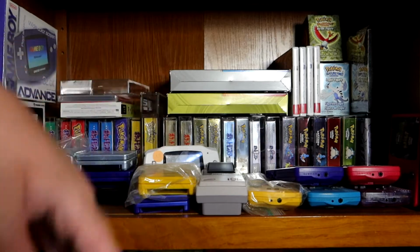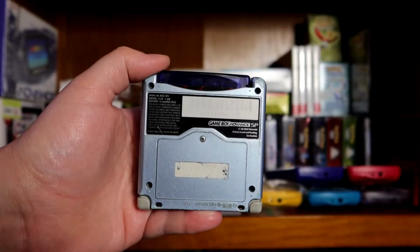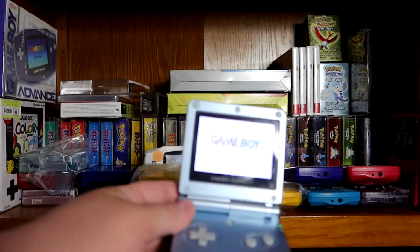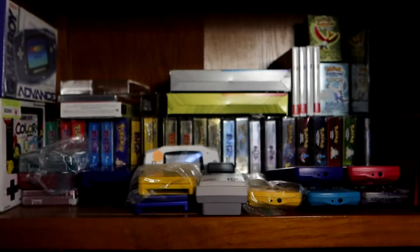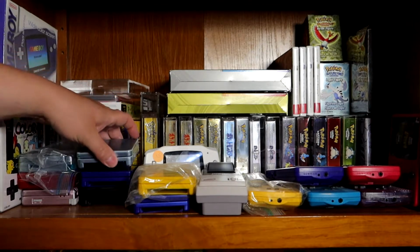Right in the front here, I have a bunch of Game Boys. These are all Game Boy Advance SPs. Most of them, I don't know if you're going to be able to see this, but are the AGS 101 model. When you turn them on, they're actually backlit and not frontlit, so you get a much better overall picture quality compared to a lot of the normal ones that you would see.